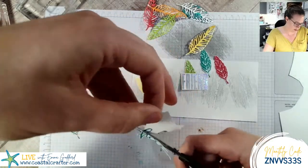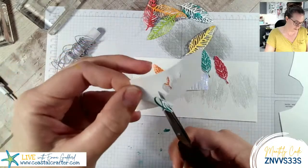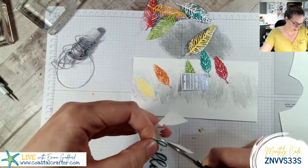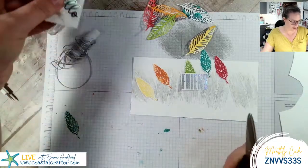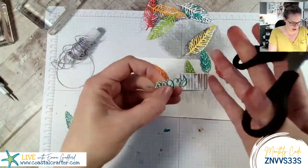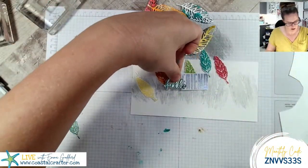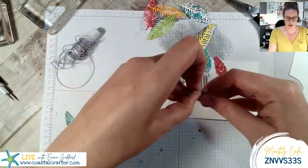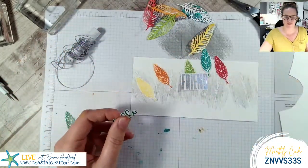I've gone all the way in on those loops, but I have gone, no, I think that's okay actually as is, because it will give me space.